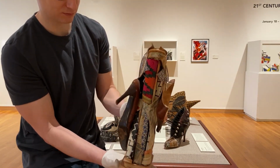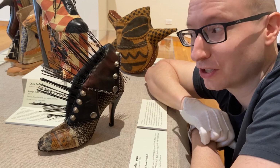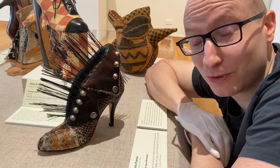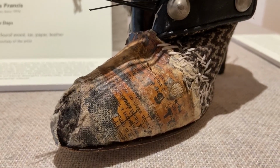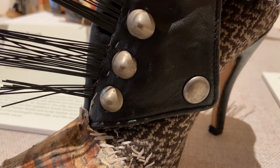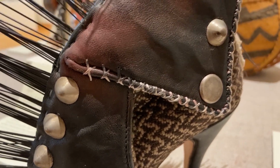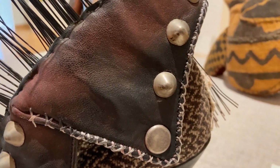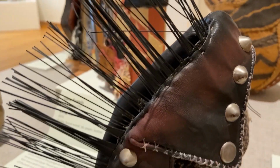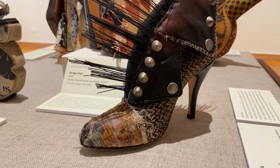So this is another one of my favorite shoes in the exhibition. This is Punk Years Revisited from 2015, and it includes all kinds of different materials. It includes leather, found couch material, broom bristles, paper pieces from CBGB's wall, glue, photocopy patch, dirt, wood, and metal. And dirt's kind of all around it. And this is just a really rockin' shoe, and I just love it. It really epitomizes punk rock spirit.